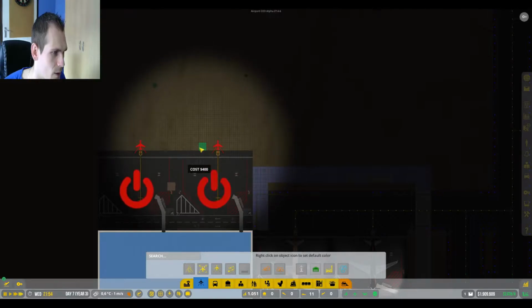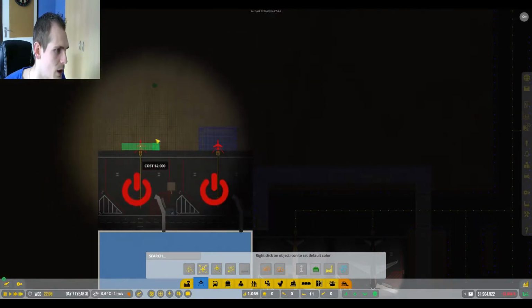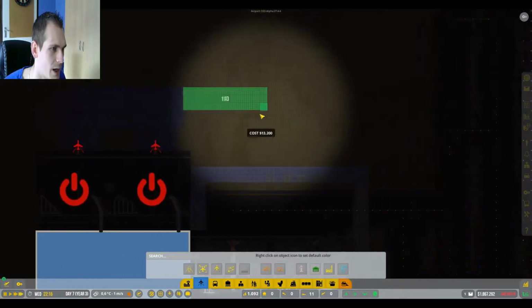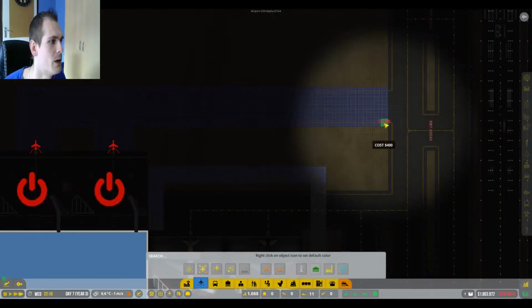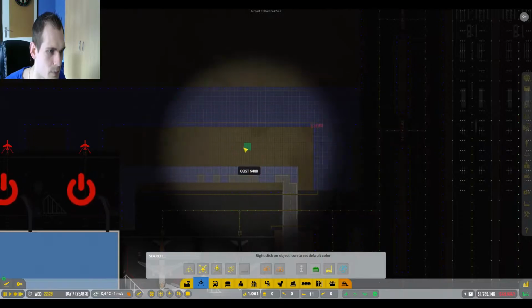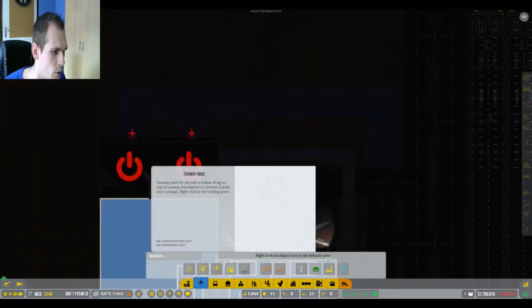This was the taxiway foundation. So yeah, it's not going to be that easy to make this look like a gem, but we're definitely going to try. So this is definitely going to hook up here, and maybe even hook up here. I think that would be another good thing to do.